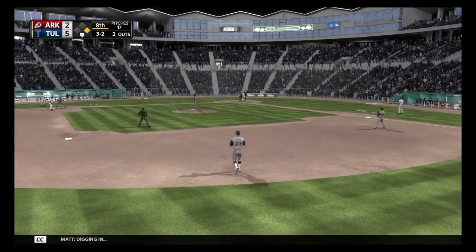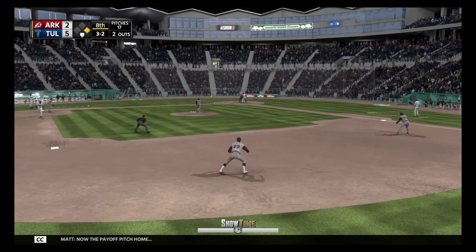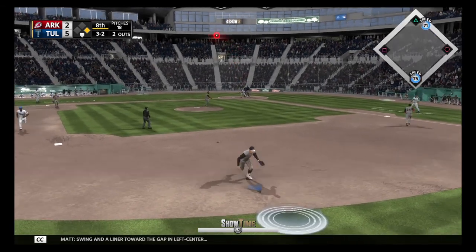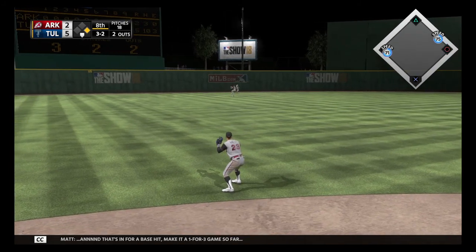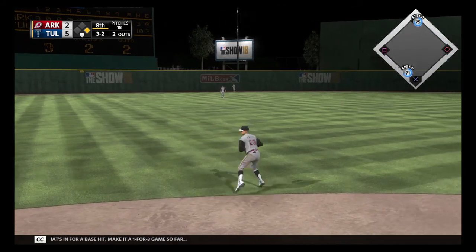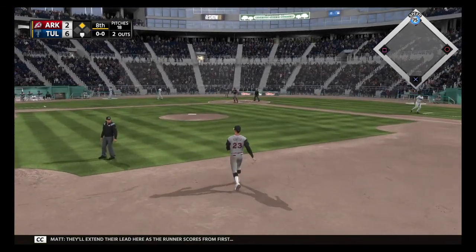Digging in, Julio Valenzuela. He's 0 for 2 with a walk thus far. Now the payoff pitch. Swing and a liner toward the gap in left center. And that's in for a base hit. Make it a 1 for 3 game so far. They'll extend their lead here as the runner scores from first.